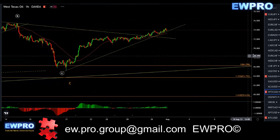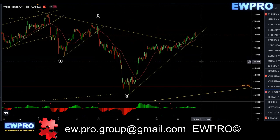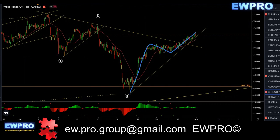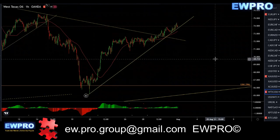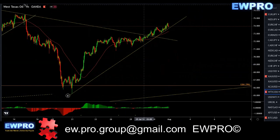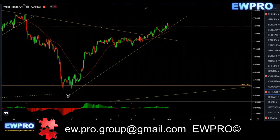On the H1, we already have bearish divergence. So we have an A, a B, and we've got a C up with bearish divergence. I'd be more inclined to sell this for that bear hidden, and go and break this low. It's not giving us a bearish setup yet, and you really need to wait for that bearish setup.